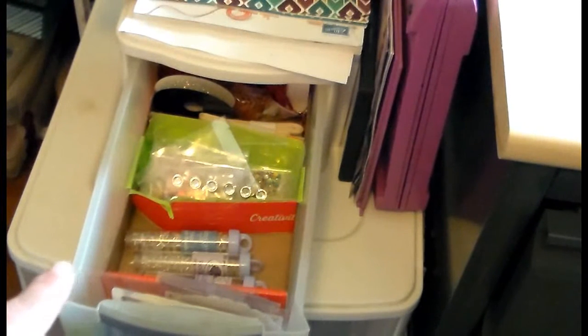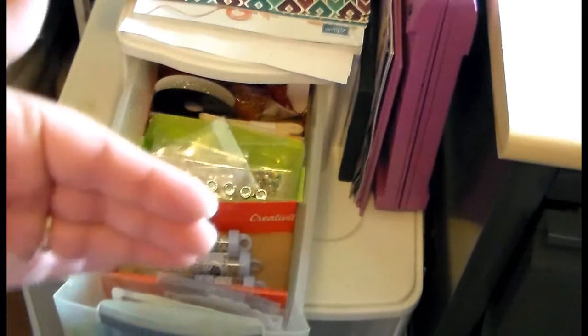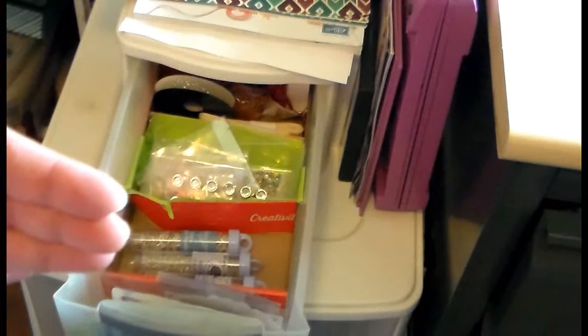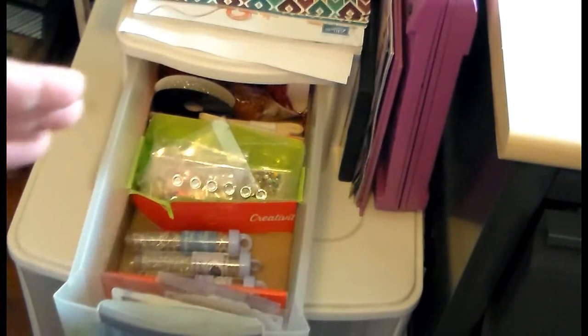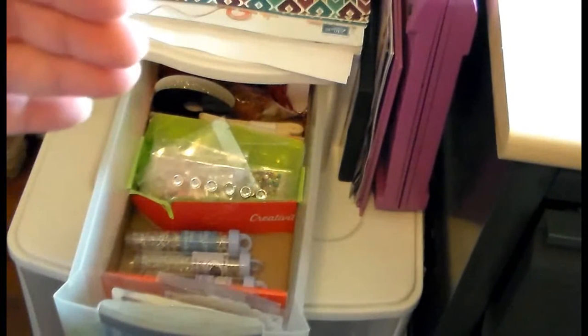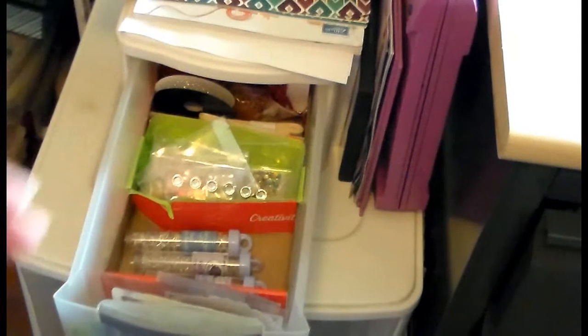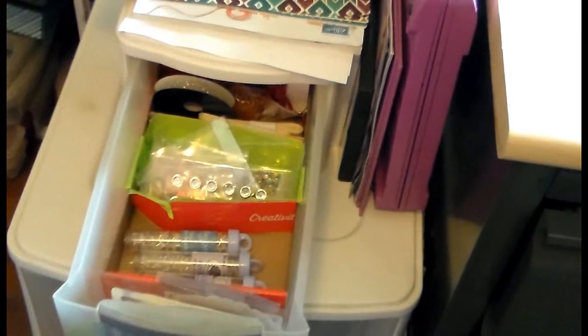Those are just small boxes. That is a small box from a Paper Pumpkin kit. I just cut cardboard to the right size from that same Paper Pumpkin box and just taped it in to create those sections, so that everything is not just flowing together in there. It's kind of keeping it separated. So I have seed beads, sequins, and rhinestone embellishments, and then ribbons. So it keeps it kind of organized for me.